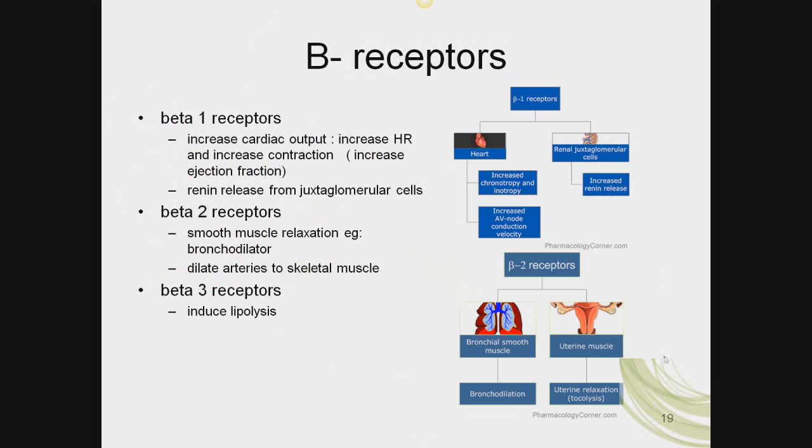Beta-1 receptors, again, the most important place for us right now where we find them is on the heart. When they are stimulated, it will increase the force of heart contraction, that's called inotropy, and it will also increase heart rate, which is called chronotropy. Beta-2 receptors are found on smooth muscle that lines, in particular, the bronchioles, and this would lead to bronchial dilation. However, there are some blood vessels that also have beta-2 receptors on their tunica media, and this would lead to vasodilation. Beta-3 receptors are found on adipocytes, and when they are stimulated, this would increase lipolysis.